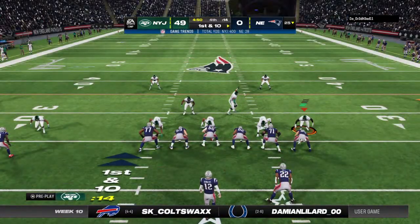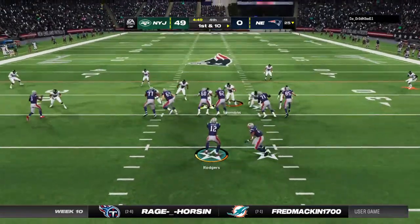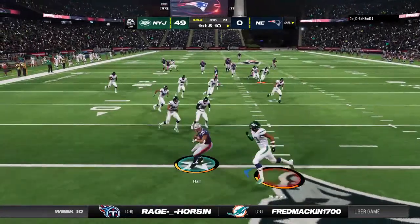The Pats at the line, ready to go. Well, it's been a struggle so far for this offense, Charles. It's not only that they haven't been able to put the points up, but really stringing yards together has been a real issue for them in this one.